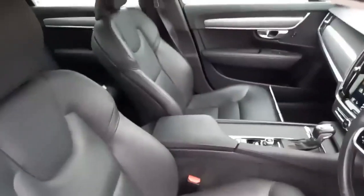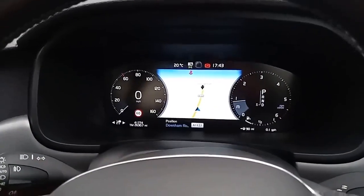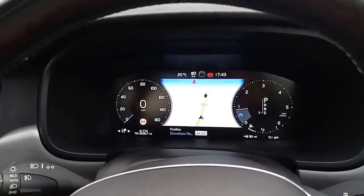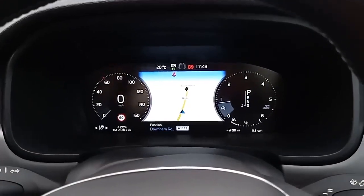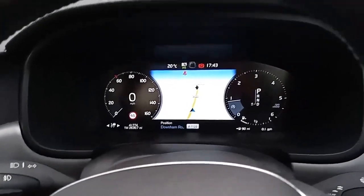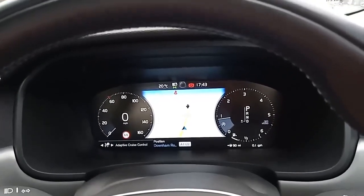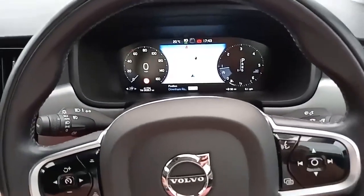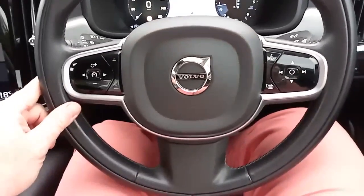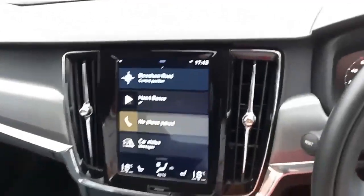Let's jump inside. Sitting in the driver's seat, you've got this lovely digital display with the digital and analogue speedo in a digital format. We've also set it up so it's got the maps in the middle, but you can choose what you fancy, either nothing or the radio station that you're listening to. You've got speed limiter, adaptive cruise, pilot assist. Panning out, you've got auto lights, auto wipers, adaptive lighting, and a number of steering wheel controls. And if it can't be controlled from here, then it's controlled from here.